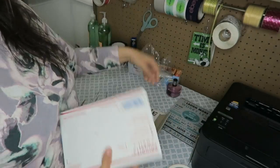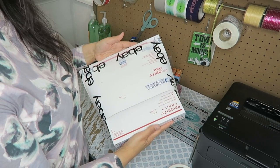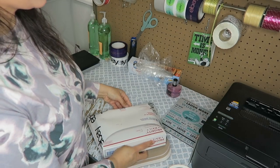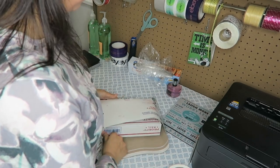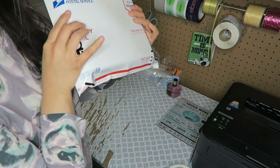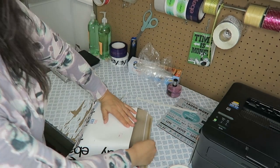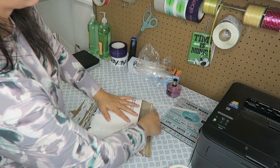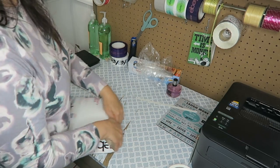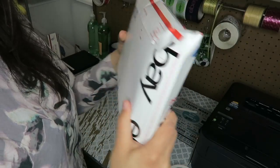But then you just take the box, you take your envelope, see that? You slide it right on in. The box is in there. Everybody see? Then you just peel this off. Try to do this so you guys can see it. And just fold it up. Just like that. Just like that.